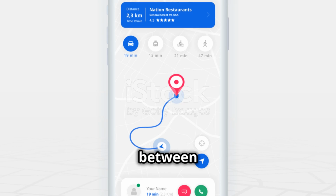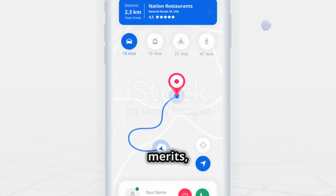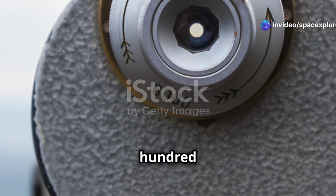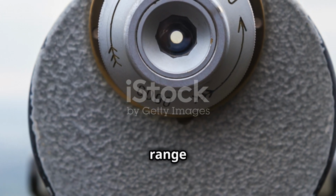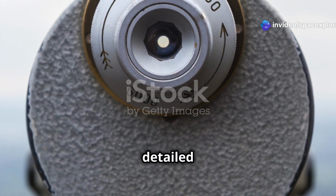It's like the difference between using GPS navigation and reading a map. Both have their merits, and learning to navigate the stars manually can be incredibly satisfying. The EDISLA Astra 114 also comes with two eyepieces, a 25mm and a 10mm, providing a good range of magnification for different objects, from wide-field views to detailed close-ups.